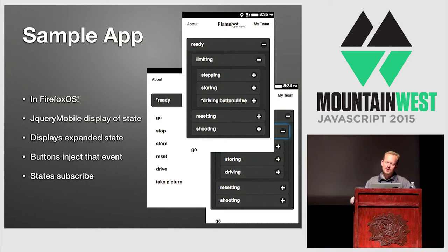In order to make this work on this phone, I know how to use jQuery Mobile. So I put jQuery Mobile on it, and I used the jQuery Mobile accordion widget to display the current state. That's the black box there. When you change states, it'll expand the accordion so that you can see where the current state is, and it has a little asterisk next to it. In that top example, the current state is driving, and it got there through an event called button drive. The white section is the buttons that inject events into the bot.